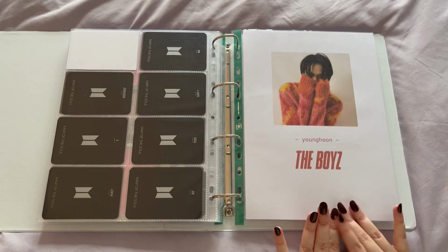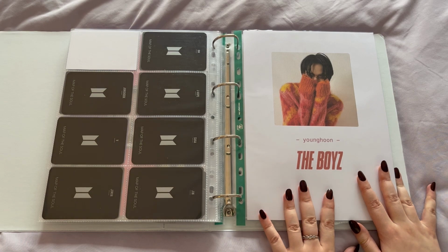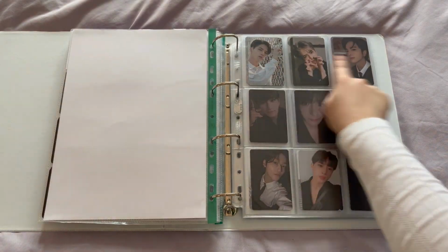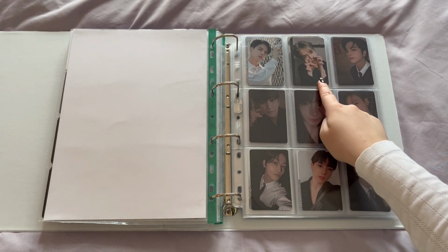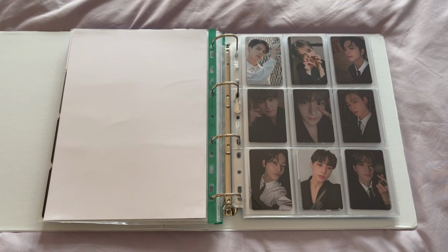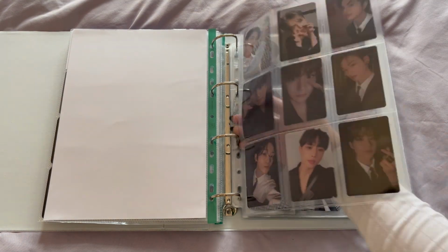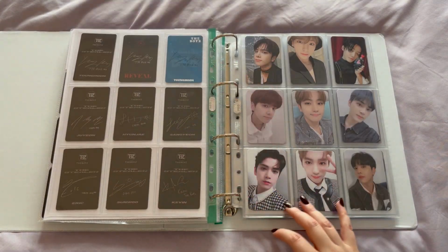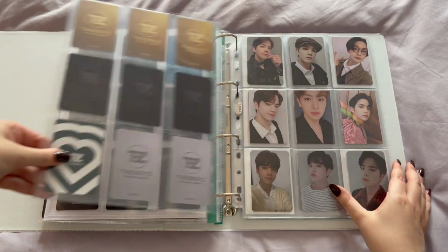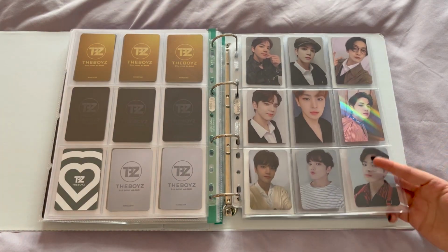And then onto The Boyz. So this is The Boyz POB section. Yeah, so we have the MMT from the DDD reveal, and then these are all MMT from Chase, the Steeler era, and then all these Steeler era POBs. Mostly the same as my video from a year ago, I think.